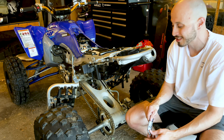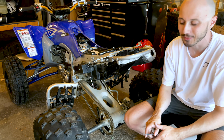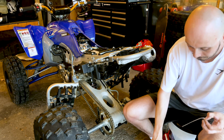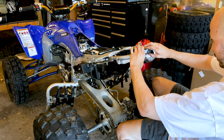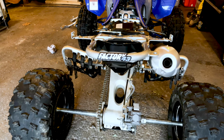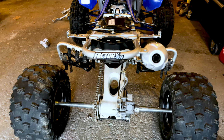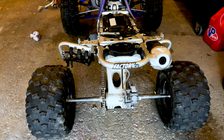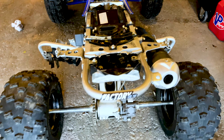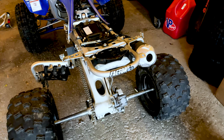And lastly, just for the fun of it, I'm going to put the Factory 43 sticker on my grab bar. I'm gonna go ahead and do that. So there is the Factory 43 sticker on the factory bumper. Yeah, I mean, it's okay. It looks the same as the Factory 43 grab bar that we took off, just a little bit of a different shade of color, but not really that noticeable. And with the sticker on there, I think it looks pretty cool. We're gonna go ahead and button everything else back up.